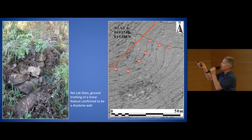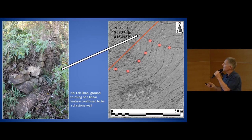Why they felt the need to make a boundary there is an intriguing question, but quite nearby are a series of terraces. There's one here, and there are many more terraces further along the trail in this direction, going to the southwest. So there's that feature in the landscape and in the remote sensing data. This is why we do the ground truthing survey, to confirm what I've seen in the remote sensing data by actually walking into the landscape and checking these features.